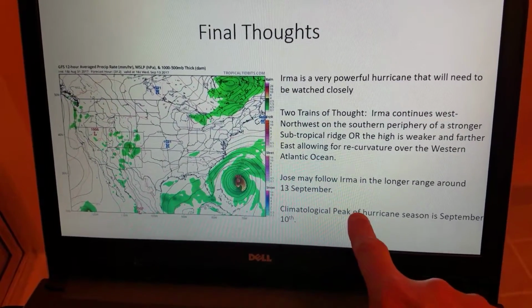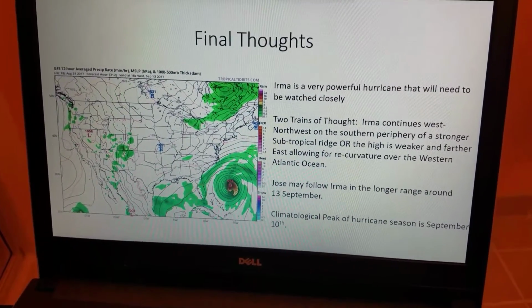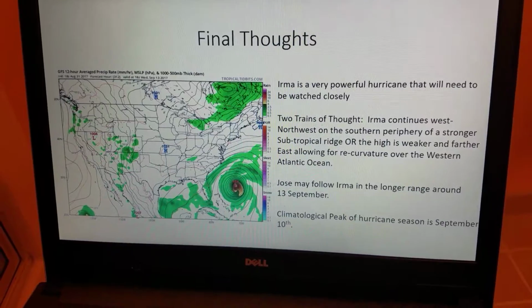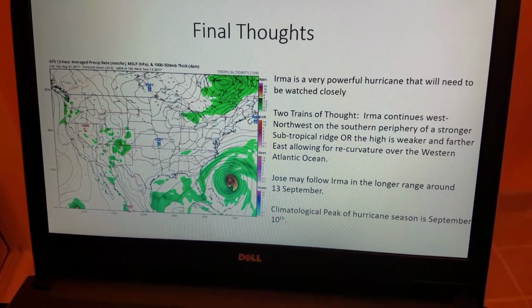Just as a reminder, the climatological peak of hurricane season is actually September the 10th. So we're about 11 days out from that, from today's date. So everything is working in favor for Irma.